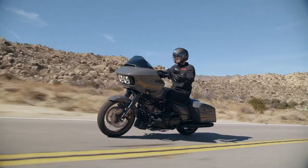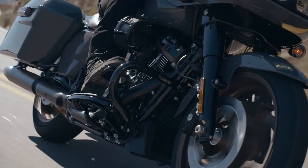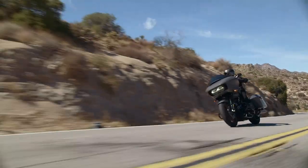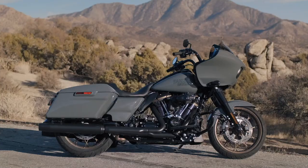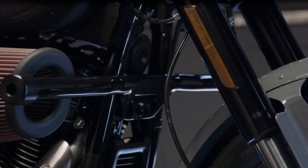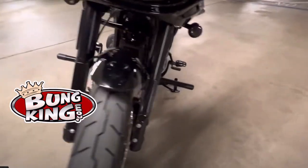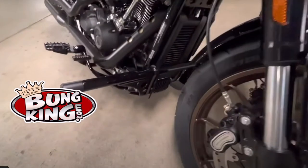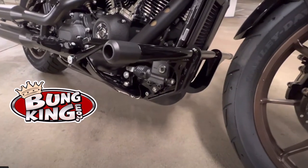And if I'm going long distance to Sturgis, I really would like to have something I can stretch out on. And this Lowrider ST, with its higher controls, any person that's 6 foot tall or taller is going to want to stretch out. Harley does not have a factory solution other than a mustache bar. The highway bar that they offer is not a bunking, so it sits up higher. Adding a bunking to this, you can stretch out a little bit, but it's still not the same as forward controls.